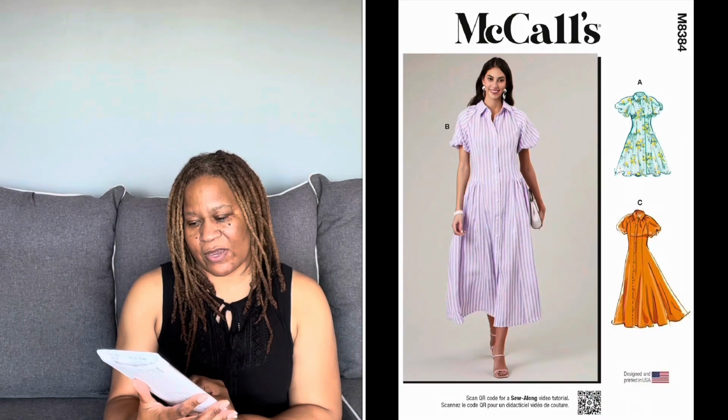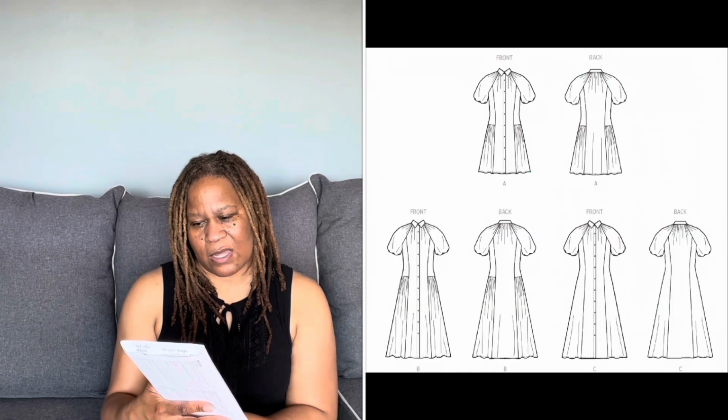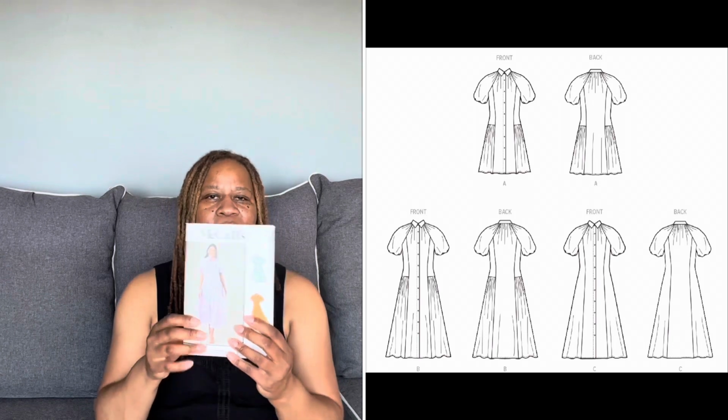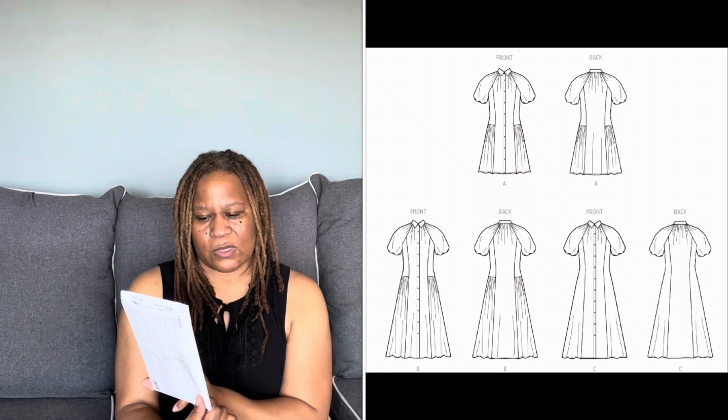Okay, next is M8384. This is a dress in 3 variations. I really like view B. Those stripes are nice. We'll see if I make it with stripes or either something printed, non-directional, or just a solid. This is average as well.